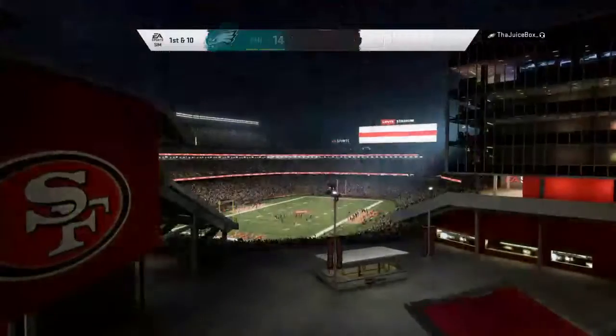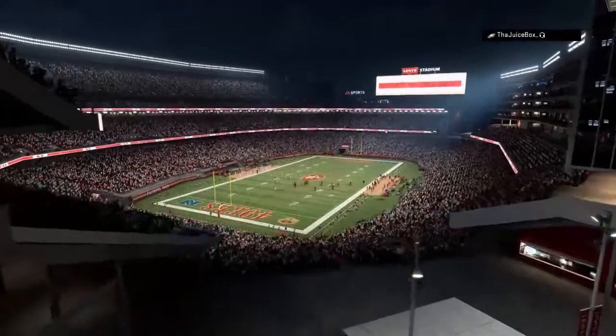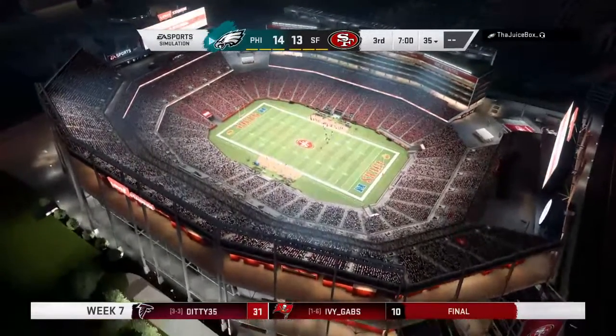So we've reached halftime here, and it's our visitors, the Eagles, leading this one. As we send you cross-country to Orlando, Jonathan Coachman is there and has our EA Sports halftime report.